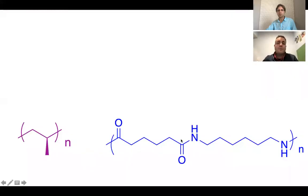So, two of the more commonly used polymers are actually polypropylene, which our viewers have seen in other examples in our videos, such as the masks videos, as well as nylon. So we see polypropylene here in purple, and then nylon is shown in blue. What's really interesting about nylon is that the linkage in nylon is a peptide bond. And that's the same type of bond that's found in proteins in the body.